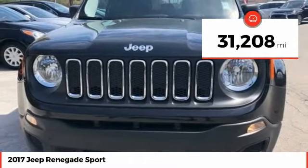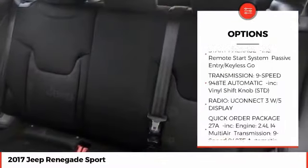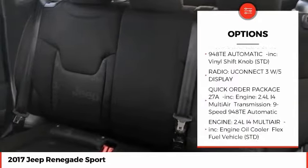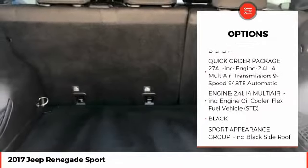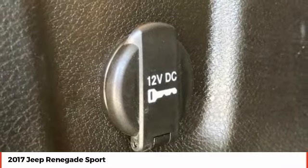Here are some of this vehicle's great options: keyless entry, anti-lock braking system, stability control, traction control, steering wheel audio controls, adjustable steering wheel, driver airbag, power steering, four-wheel disc brakes, keyless start.